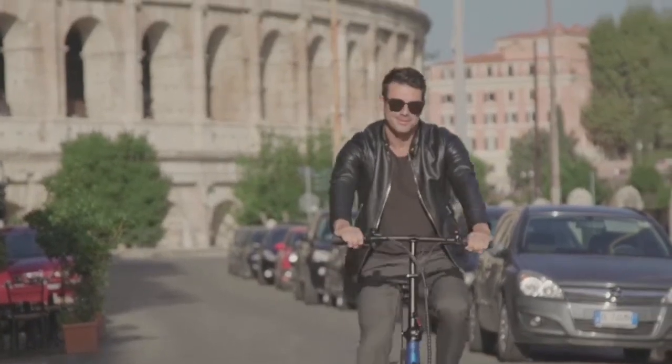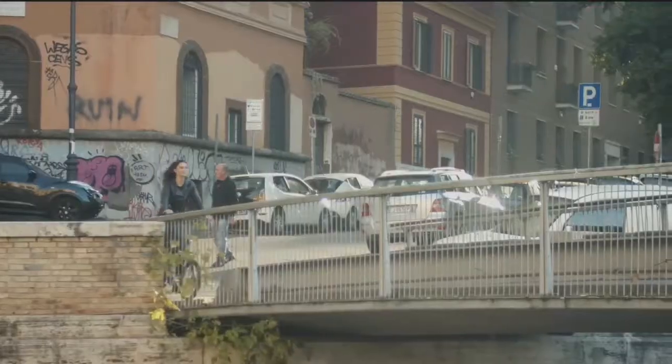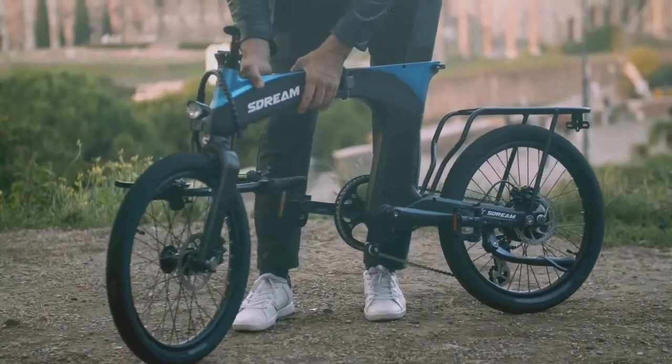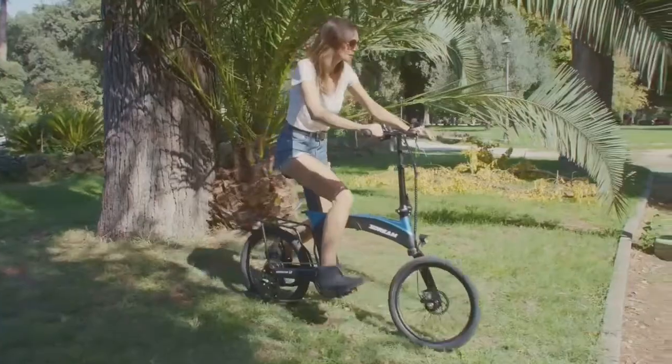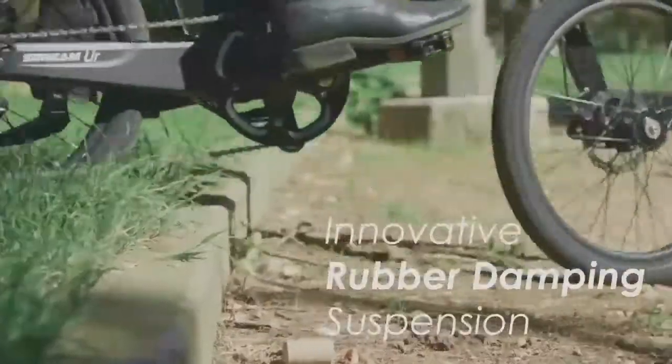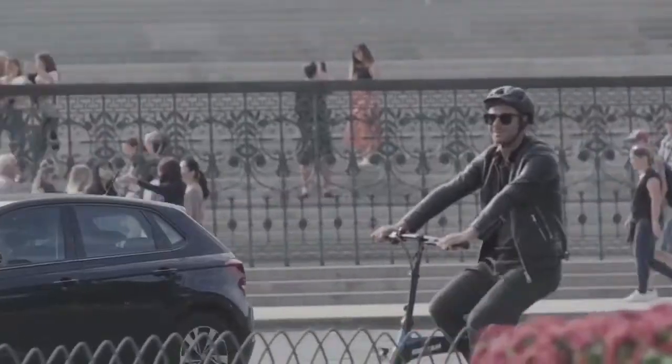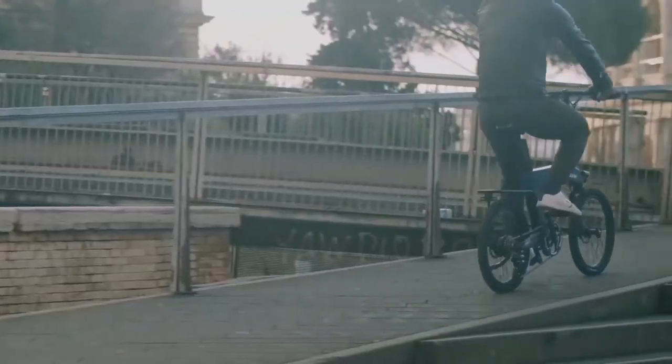SDREAM UR is the smoothest folding e-bike for urban exploration. It's fast. It's lightweight. It's foldable. It's unprecedentedly comfy with patented suspension, providing a smooth riding experience through the crowded city hassle-free.